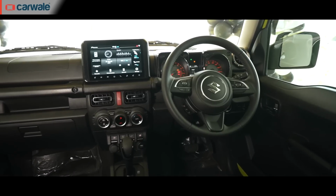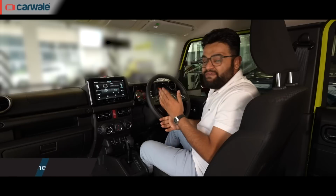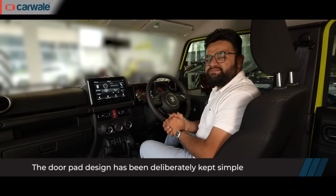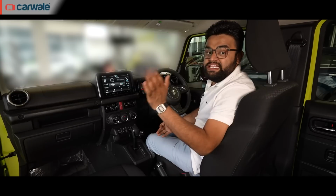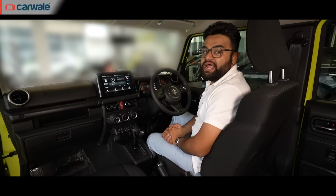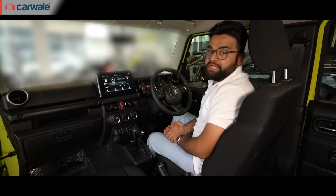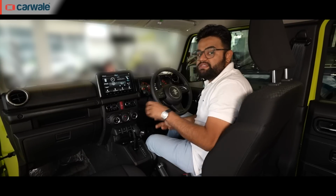So what about storage spaces when you want to keep your water bottles, your phone or wallet? Well, there is no provision in the door to keep a bottle, but there is enough space to keep your wallet or something slightly larger. Under the center portion of the dashboard here, I have some provision where I can keep my phone. I could also keep the car's key. But where do I keep this perfume?